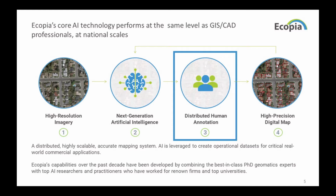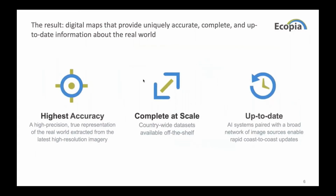Again, I really want to stress that with all of our maps, we want to have a situation where you are getting content and there's no post-editing required, so that you can get right to work using these maps after you make your imagery purchase. And so by leveraging automation as much as possible and using a small team of GIS professionals, we can provide continental vector maps, but still at the efficiency and cost effectiveness of machine learning applications. And so we can create the highest accuracy maps that have the complete scale, but also keep them up to date much more frequently.